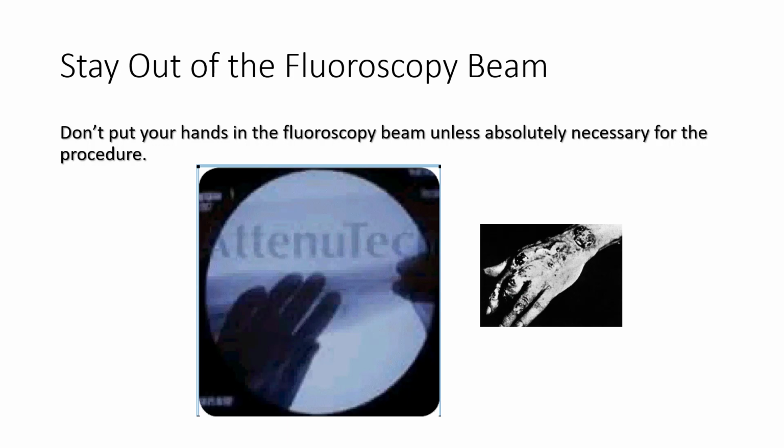The number one thing for any operator or person working with radiation that is not the patient is stay out of the X-ray beam or the fluoroscopy beam. Don't put your hands in the fluoroscopy beam unless absolutely necessary for the procedure. As we discussed before, having gloves that have some radiation protection in them would drive the radiation dose up higher. And here we see radiation dose to the hand from one of the original users of Roentgen rays back in the day, one of the radiologists way back when they didn't know better and they didn't protect themselves, but actually put their hands in the beam to manipulate the patients and actually used their hands as a filter to reduce some of the radiation to the patient.